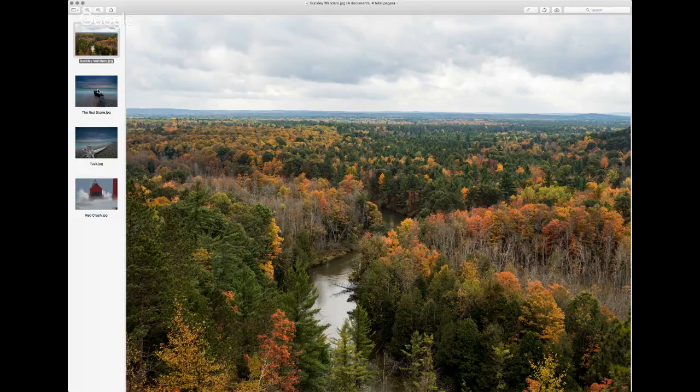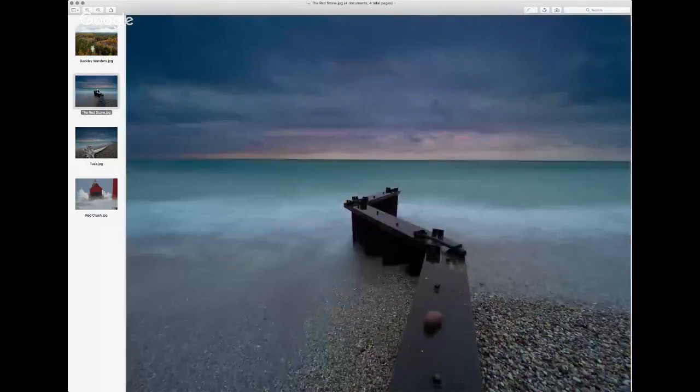We went to a few other places, but one of the next locations that we went to the next day was Betsie Point Lighthouse in Frankfort, Michigan. This is probably one of my most favorite lighthouse locations in the state, probably if not the favorite. The water here is always this incredible aquamarine color. It's just phenomenal.